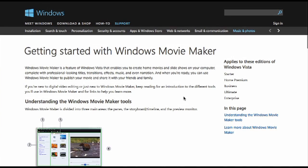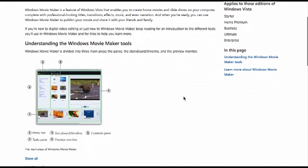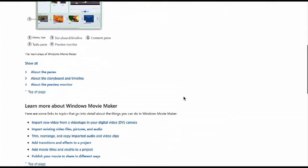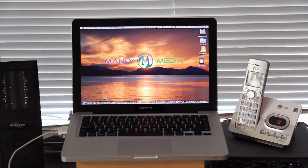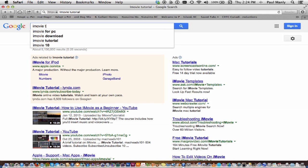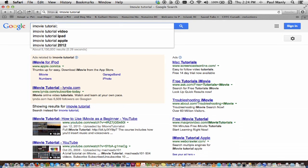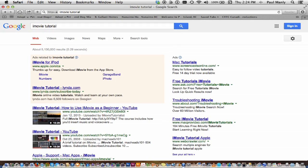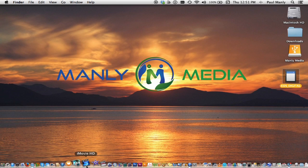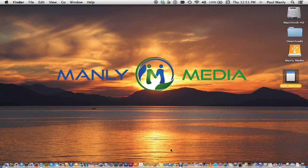There are many different consumer-level edit systems that you can use for editing your video. Most of these operate in a very similar manner. If you have an Apple computer or have access to one, it will have iMovie on it. We are going to use iMovie for this demonstration. You can find detailed tutorials for iMovie and other edit softwares online. To launch iMovie, look for the star icon in the dock.